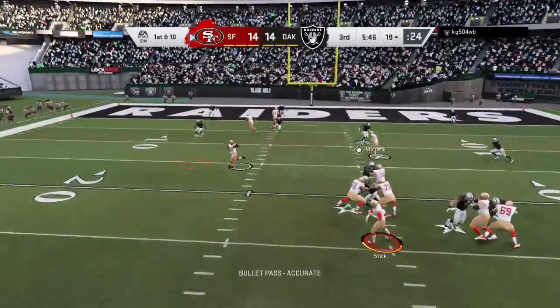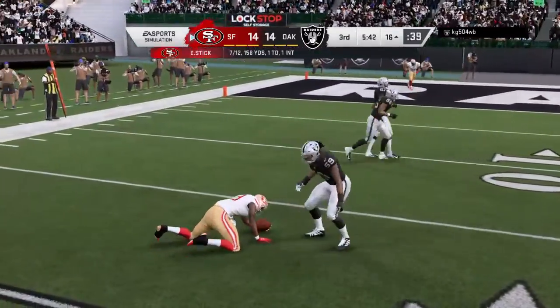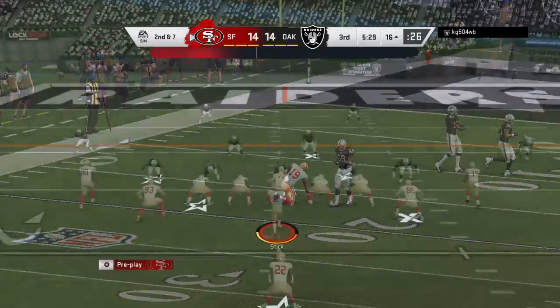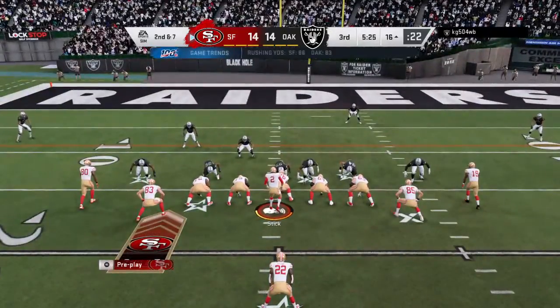1st and 10, stick. Open man is Samuel, complete. And he'll take it down here just shy of the 15 at the 16-yard line. The completion good for 3, and it's 2nd down. That 1st down completion only netted him 3. 2nd and 7.